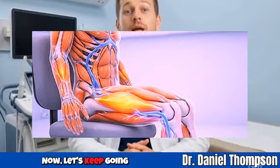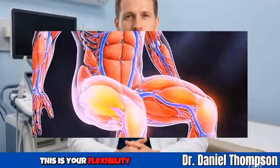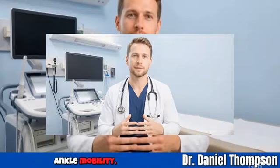Now let's keep going with point number 4. Exercise number 4, ankle circles. This is your flexibility enhancer, and it addresses something that doesn't get nearly enough attention: ankle mobility. Here's how to do it.